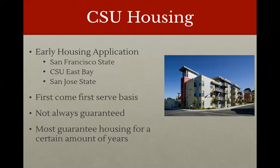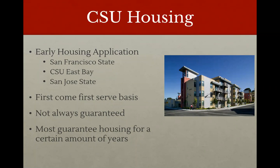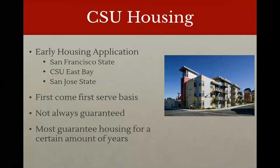So if that's a school that you really want to go to, they're short on housing, and there's just not a lot of room there. So they open it early for people that are really serious about it. So you can apply early. I don't remember if they have an application fee. They might. The application fee is usually non-refundable, but it's usually around $35. So San Francisco, CSU East Bay, and San Jose State, they all open their housing applications early, and you can apply early.